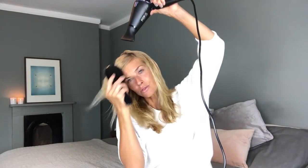So when I've dried it off just a little bit like this, I'll take the whole fringe section and really curl that under, pulling it directly to the front. And by sort of blow drying it forward, when you separate it out and flick it back, it does a bit of a nicer shape that way. So I'll show you what I'm waffling on about.